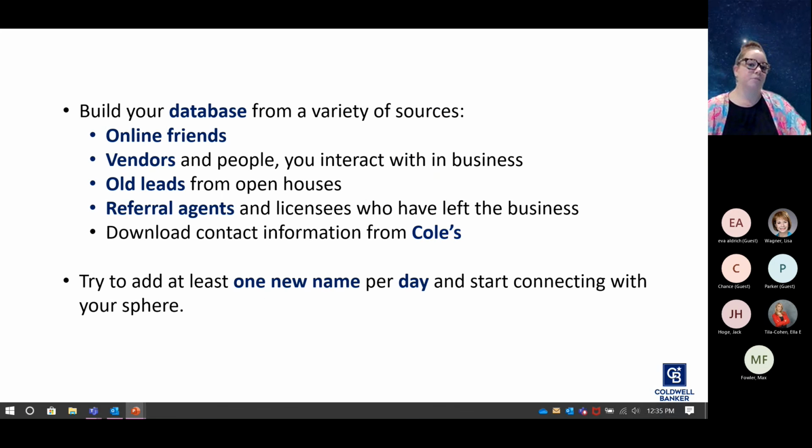Build your database from a variety of resources. So online friends. This is where social media comes into play, right? Making sure you have a very good, strong business Facebook page that you're leveraging on a weekly to daily basis. The bigger database that you have, the more referrals that you can get and the more people you can get in front of. Vendors and people you interact with in business.